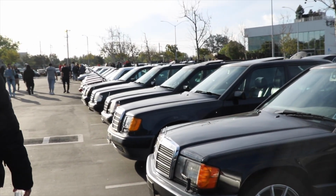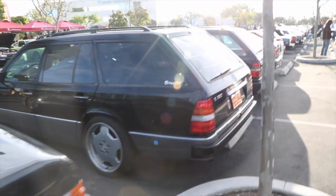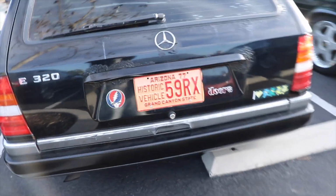Look at this. This is a pretty cool lineup. Oh, we got more over here. The wagons too, from Arizona. That's a historic vehicle. The V12. Alright, I'm gonna go around and then come back over here. Oh, that steering wheel is cool.